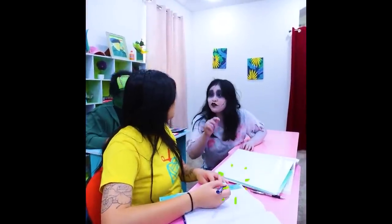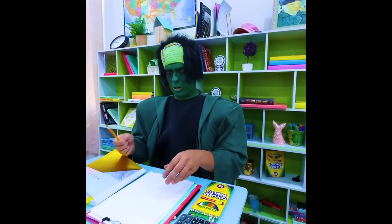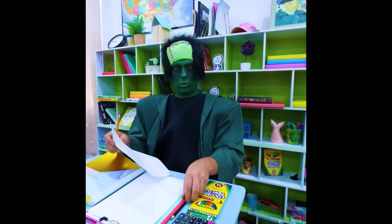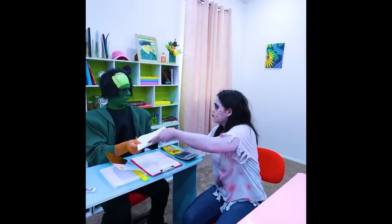Lily, can I borrow your ruler? My ruler? Yeah, sure, here. Thank you. Frankenstein! What is it, Zombie? Can I borrow a pencil and some paper? I forgot mine at home. Paper and pencil? I have paper. I don't have an extra pencil. Do you want to use this colored pencil? Oh, really? Fine. But only this time. Next time, I want to borrow a river pencil. Oh, okay, sorry. Thanks. I don't have to pay for any school supplies. I'll just borrow them from my friends.